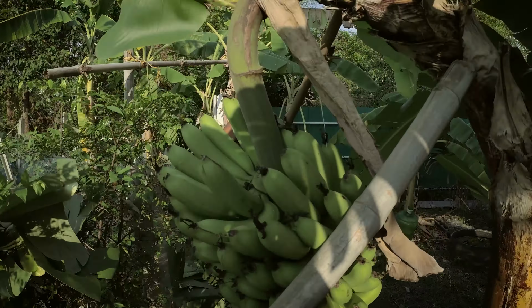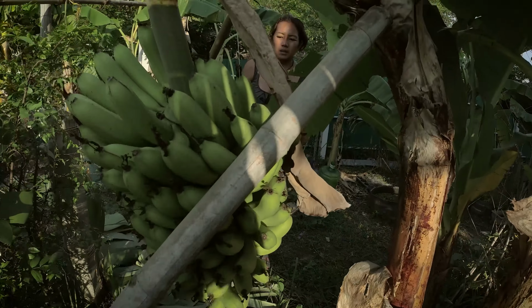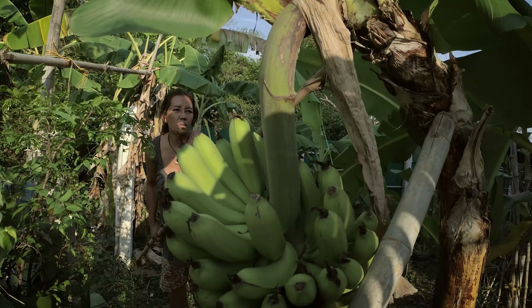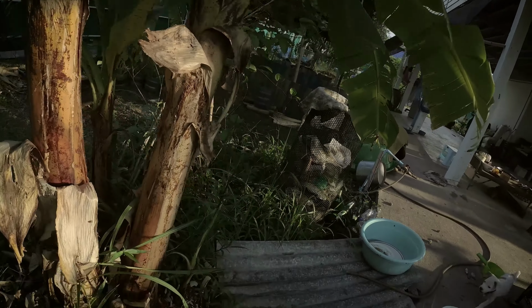Oh, that all goes, huh? Wow. Why do you cut the leaves and everything off? Just make it a little bit empty. Yep. What do you want me to do? Hold it, pull it.